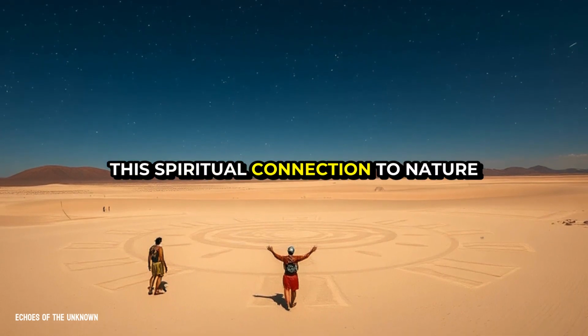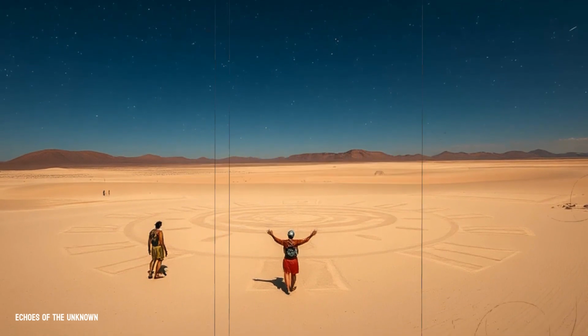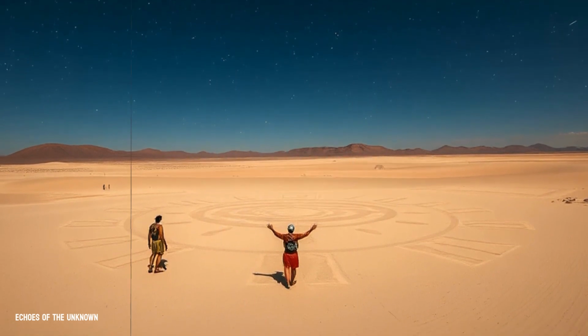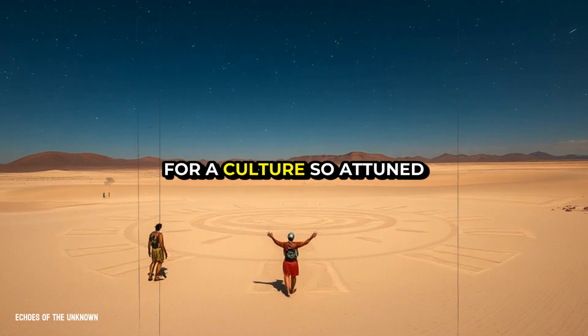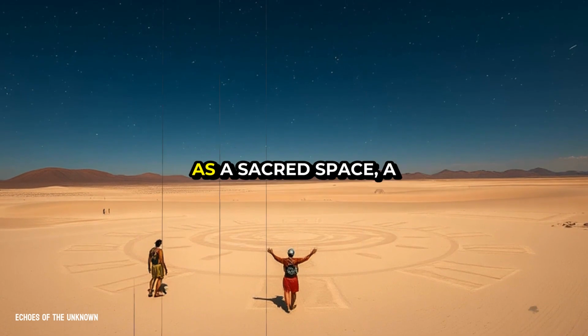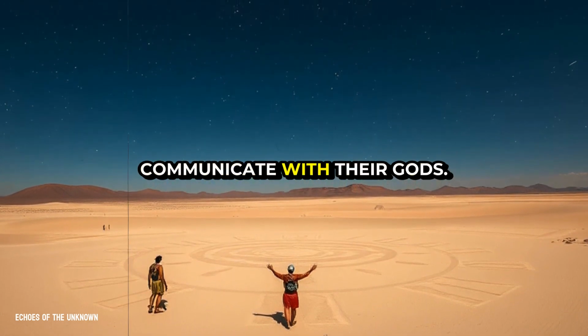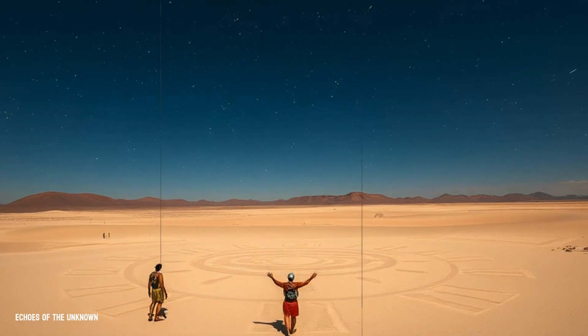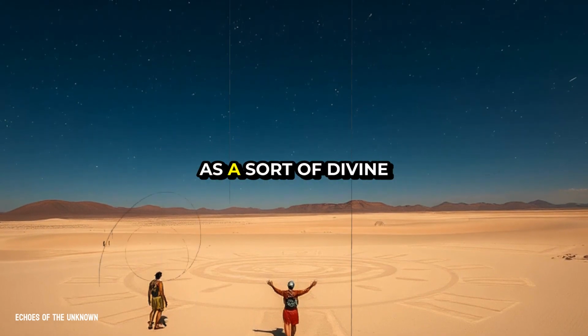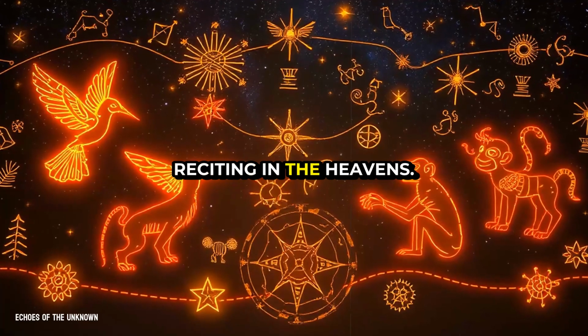This spiritual connection to nature and the cosmos likely played a crucial role in the creation of the Nazca Lines. For a culture so attuned to their environment, the desert itself may have been seen as a sacred space, a blank canvas where they could communicate with their gods. The lines could have served as a sort of divine dialogue, sending messages to deities residing in the heavens.